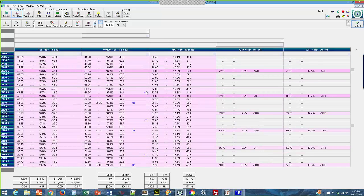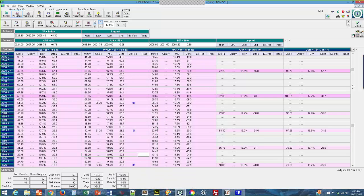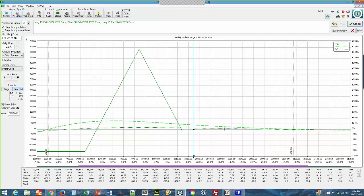I put this lot on yesterday and didn't have any trouble getting filled. I don't know why. I got it pretty much filled at the mid-price. I did let it sit for about an hour before it got filled, but it was not a problem. It's only been on a day, but there's nothing really to do with this trade right now. Just let it sit and bake off. Here's one standard deviation. This has a 71% chance of making $1,400 on about $16,000 of margin.